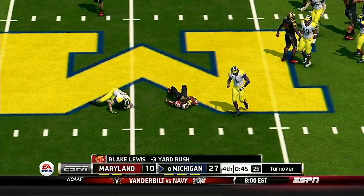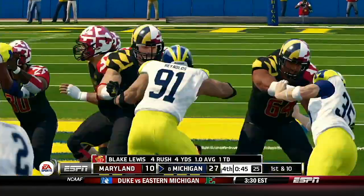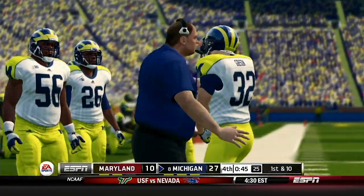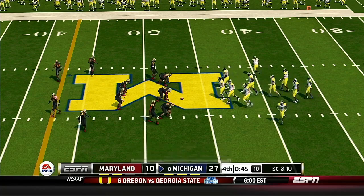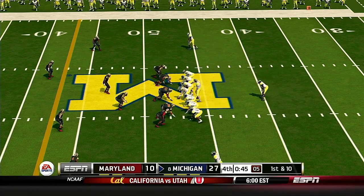So the big blow comes from the defense. They come up with the stop of the day, and that'll ice this football game. And that was a big stop defensively. Yeah, they only needed a few yards here to keep the drive alive. Great job by the defense to shut them down. They ran the ball very well on their last drive, and it resulted in six. We have less than a minute to go.